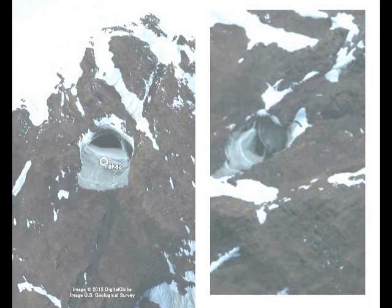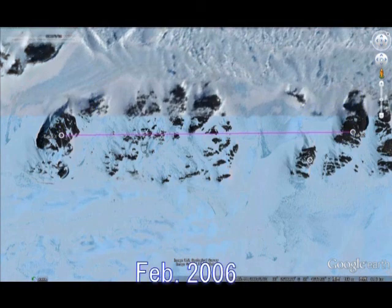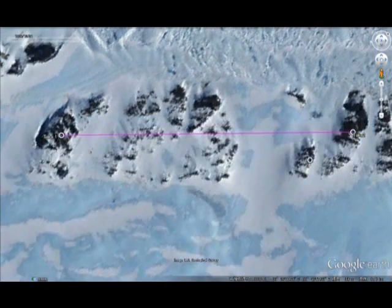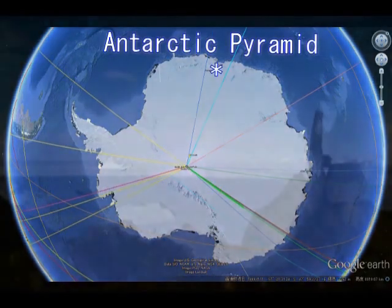Right? So can you still say that these are ice craters or nature-effect holes? It's just a matter of you to accept this fact or not. So I, Hiroshi Hayashi, say these are aliens' bases in the Antarctic Continent. And this is December 1999, and just compare the photographs between 1906 and this one, and if you know the differences between them, that is a difference of their base. I call this TAKA base because TAKA-san taught me this place, and they asked me to examine this place.